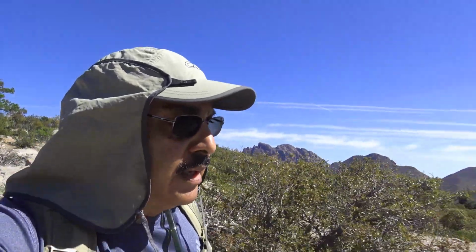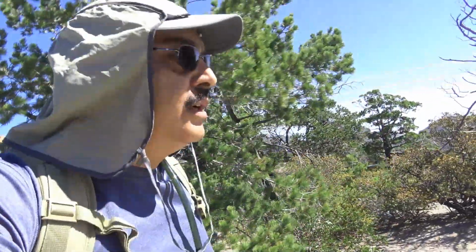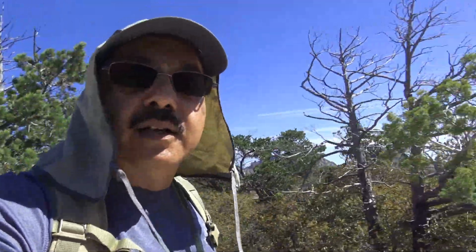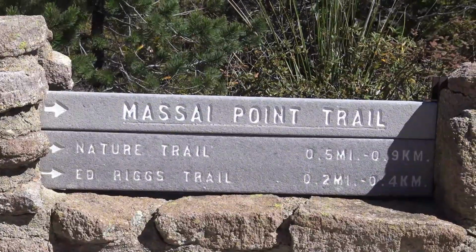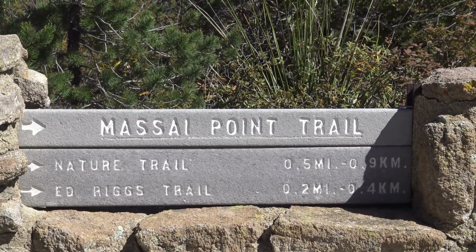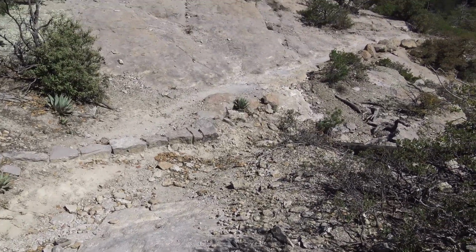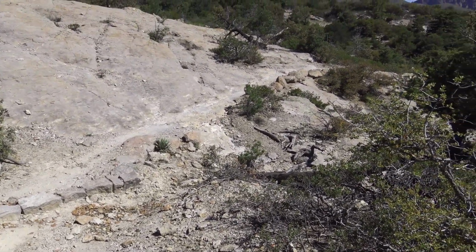I'm starting my hike at about 9:20 in the morning. It's kind of cool, it's nice. It's supposed to take about 7 hours to do the loop that I'm doing. So let's see how I do. So I'm going to go on the Ed Riggs Trail, and that meets up with the Echo Canyon Loop Trail further down. The trail is quite rough, as you can see.